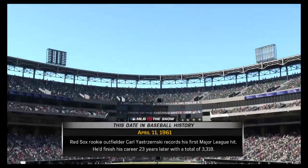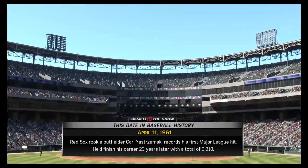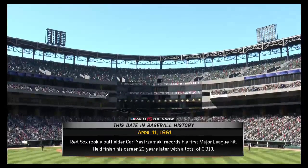So with the leadoff man at first, time to jump back a half century or so as we call on today's version of this date in baseball history.